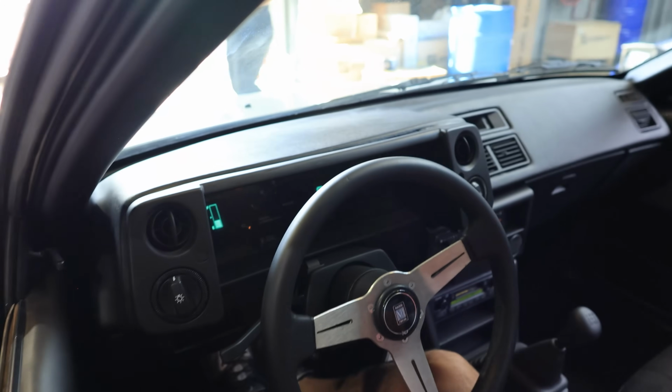The interior is like brand new. Yeah, it even has the Apex interior. Something rare. But wait, it even has digital gauges. Yes.